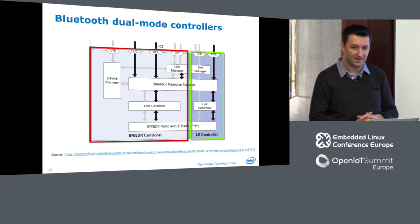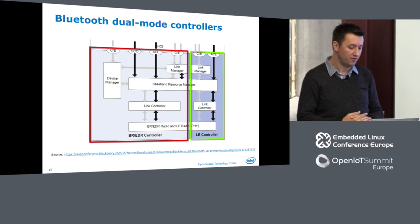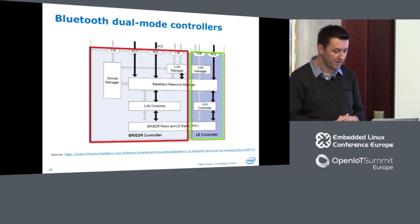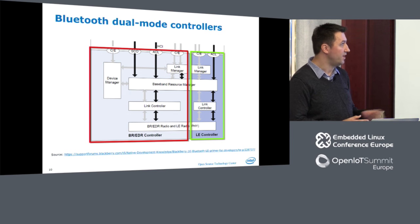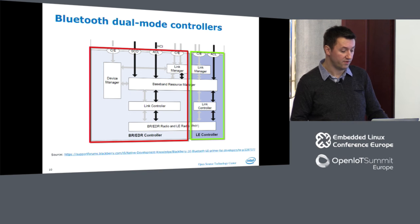The controller side doesn't look much better. If you have a controller with dual mode support for Classic and LE, you have this little bit of LE side that integrates with this one, and then you have the legacy, old, big handling of how the controller does it. And you have the device manager in there, which in LE went up into the host stack. It's like, we're not going to do this anymore. We're treating the hardware as the thing that gets us on the air, and we're doing most of the other stuff inside the host.